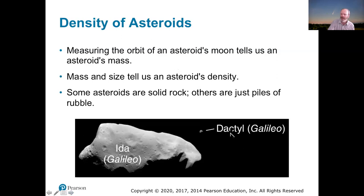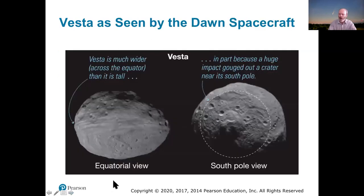So when we see this kind of arrangement, there are lots of asteroids that have moons or satellites, we can use Newton's equations to figure out the density. And we find out that some of them are very solid, sort of chunks of iron. Some of them are more like sandbags. They're not very dense at all. We can tell that by doing mathematical equations, watching them go around each other. That applies Newton's equations, because we can measure the distance and we know the gravitational constant. So now all we need to figure out are the two masses. It becomes a relatively simple calculation to do.